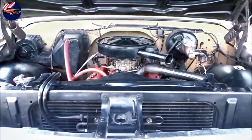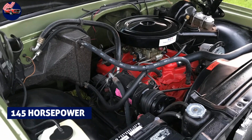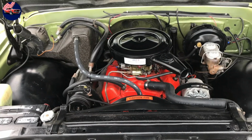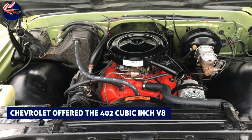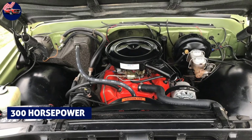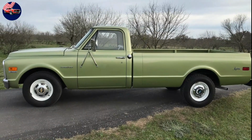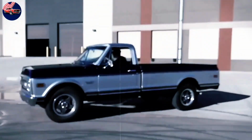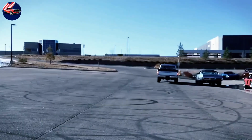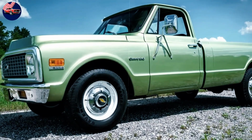The base engine was a 250 cubic inch inline 6, producing 145 horsepower and 225 pound-feet of torque. For those who needed even more power, Chevrolet offered the 402 cubic inch V8, which delivered a hefty 300 horsepower and 400 pound-feet of torque, making it one of the most powerful options in its class. Buyers could choose from 3 different transmissions: a 3-speed manual, a 4-speed manual, or an automatic, providing flexibility depending on driving preference and intended use.